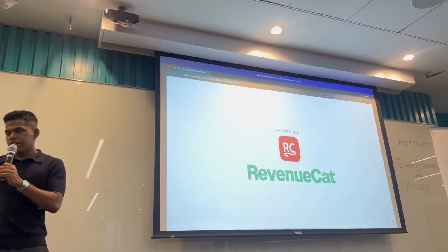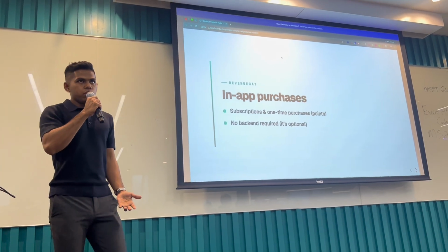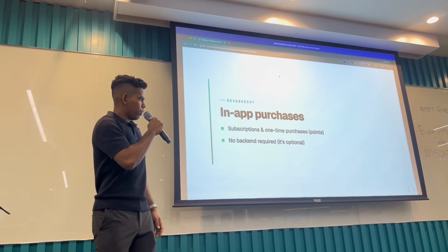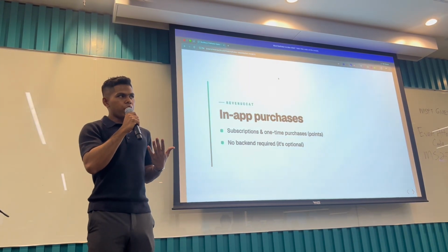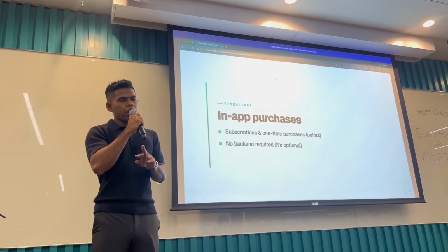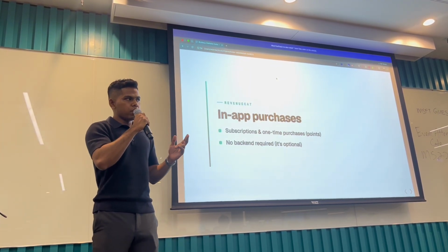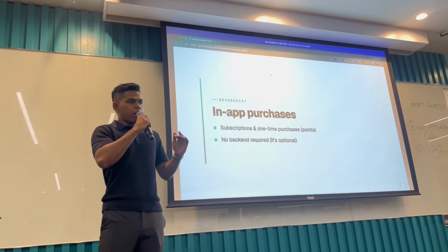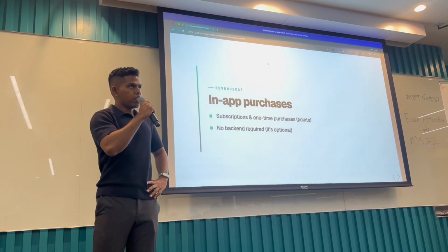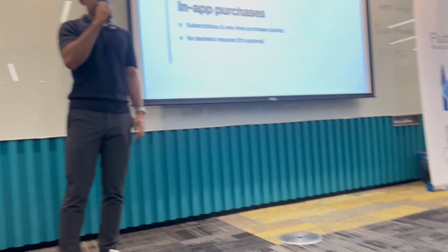Okay, I'm gonna go with RevenueCat. This is the most important one. RevenueCat is a tool that helps you implement in-app purchases, subscriptions, and all those kinds of stuff. The problem with implementing it without RevenueCat is you have to do it the manual way. For example, iOS and Android have different APIs, so you need a different way of implementing each. You have to read up the documentation. You have to connect it with the backend, and there are a lot more features that RevenueCat has, like receipt validation, subscription management, and a lot of this kind of stuff.